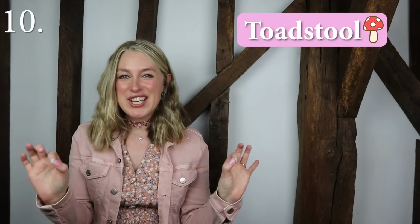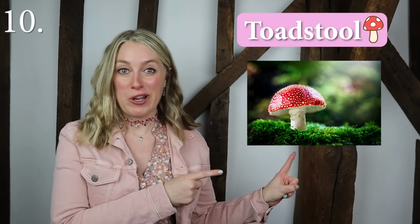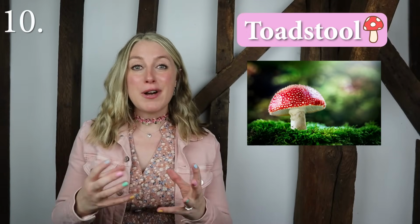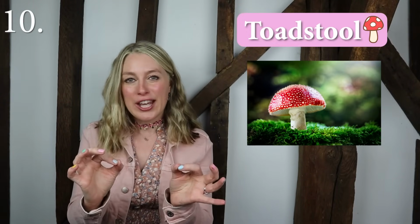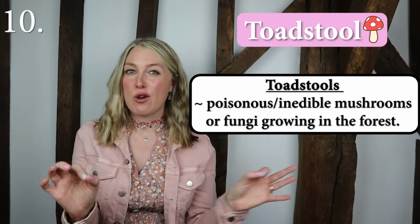Number 10, I've left my favourite word to last. Toadstool. Toadstool. So a toadstool, here's a picture of one. This is another word for the mushrooms that you get in the forest, okay? They have a classic look. All emojis of mushrooms are actually toadstools or fungi.